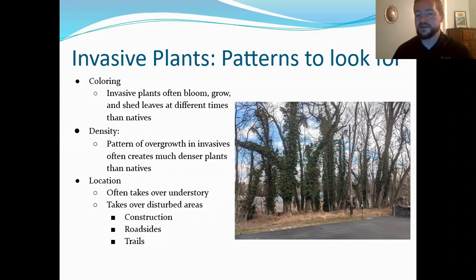Location. Often invasive plants are introduced through human interference, whether that's seeds falling off attached to hikers, seeds attached to vehicles, construction, or trail interference that allows them to find a niche so that they can start getting a foothold in an area. That's where you'll usually find them, such as this example here, sandwiched between two parking lots. There's a lot of interference and transition in this area that allowed the English ivy to take hold.